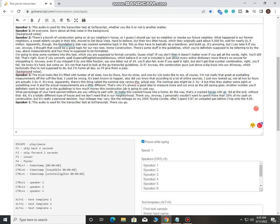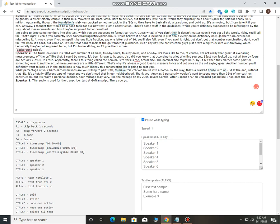The construction guys just drove a big truck into our driveway, which technically they're not supposed to do, but I'm home all day, so I'll give them a pass. And the truck looks like it's filled with lumber of all sizes, 2x4s, 4x6s, and 1x12s, looks like to me. Of course, I'm not really that great at eyeballing measurements off the cuff like that. I could be wrong. It's been known to happen.